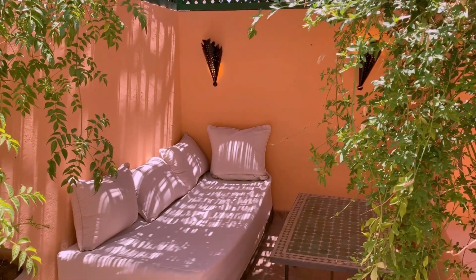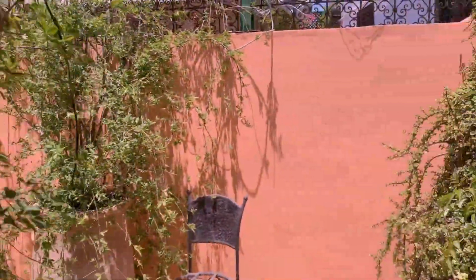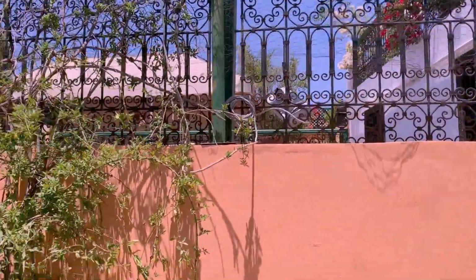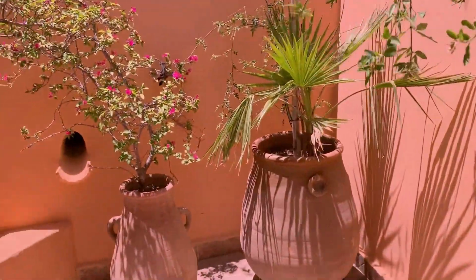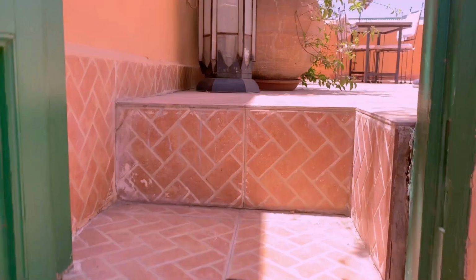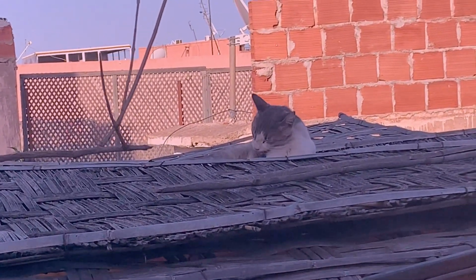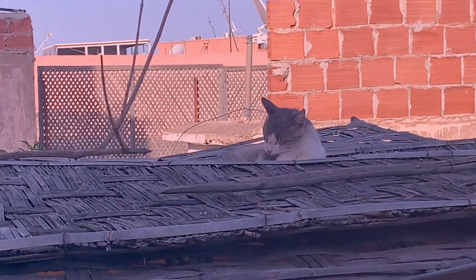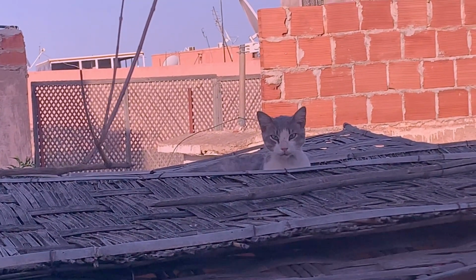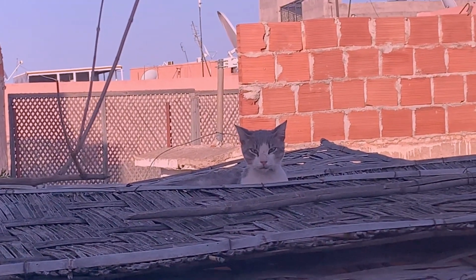I'm so bored. I can lay here all day. Look at who's in our roof deck. Little kitty. You cutie. All the cats here are so skinny and they look really mean.